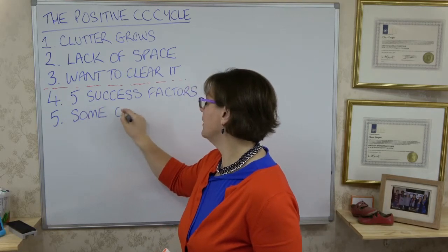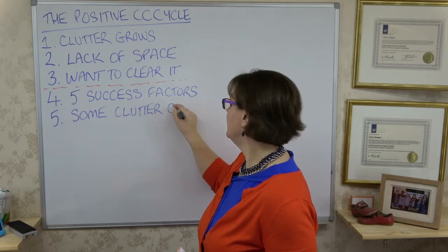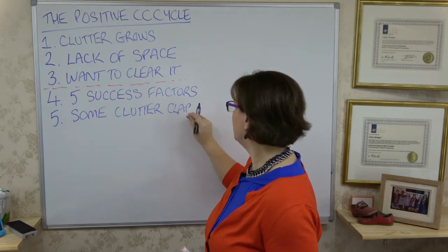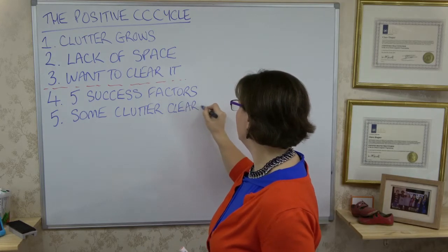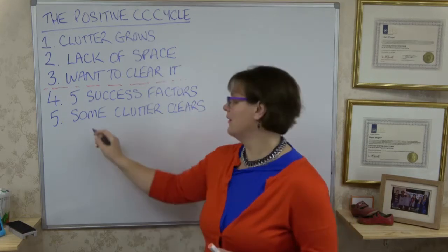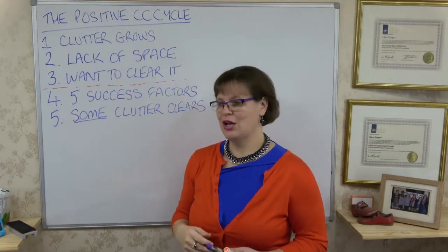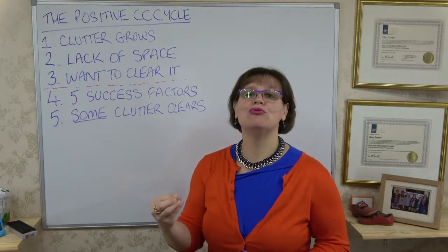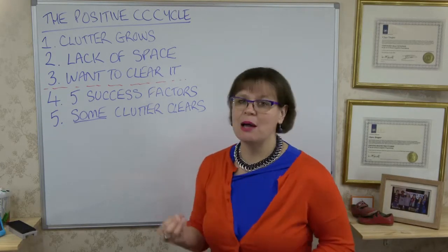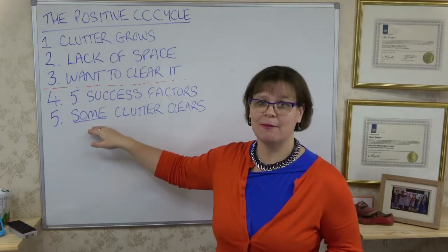Some clutter clears. C-L-E-A. Now notice, some clutter clears. Okay, not all of the clutter, not even necessarily a huge amount that you notice, but some clutter clears, and this can be really frustrating.